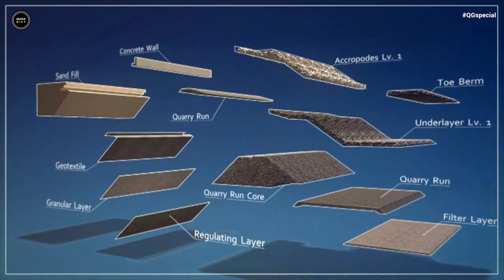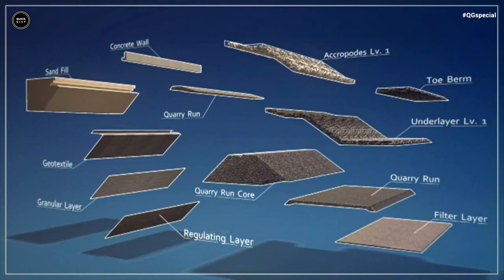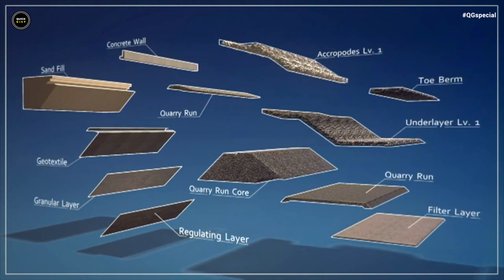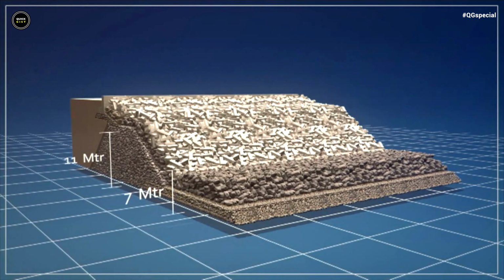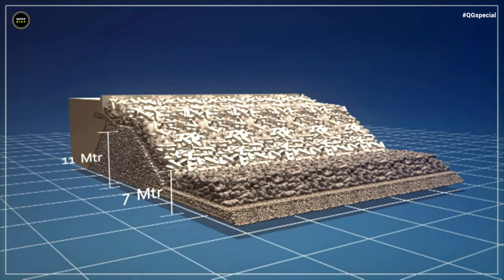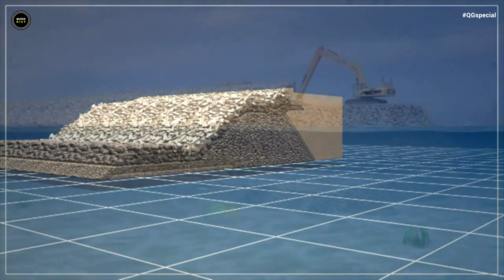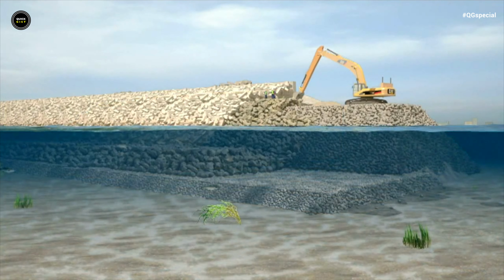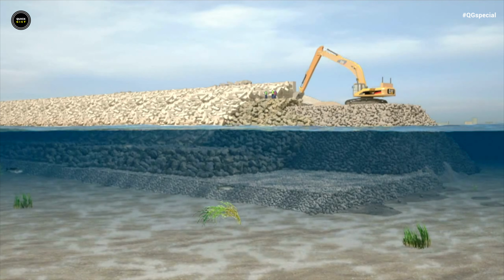It splits into 12 different layers of rock and concrete, which form this massive structure. Most of the Great Wall lies on the seabed, between 7 and 11 meters underwater. This is where its real strength lies. So the base of the Great Wall is around 45 meters, and the depth is typically 18 meters.